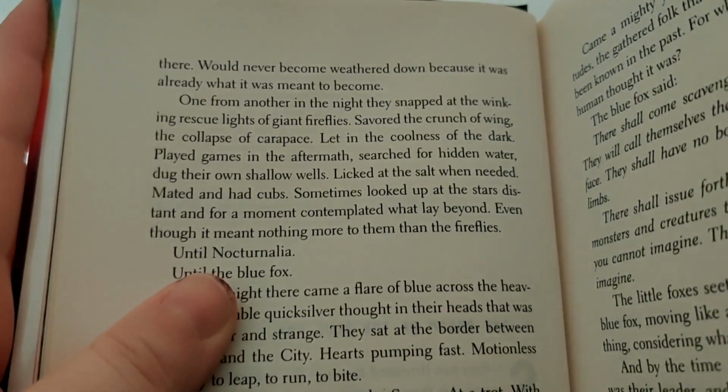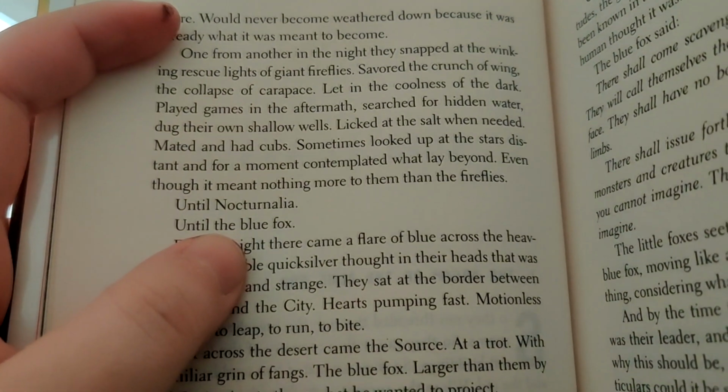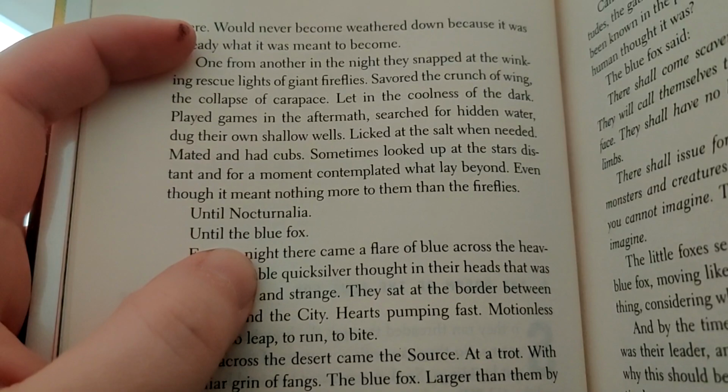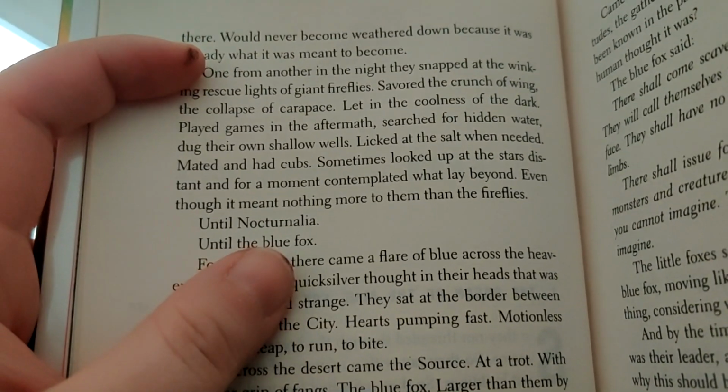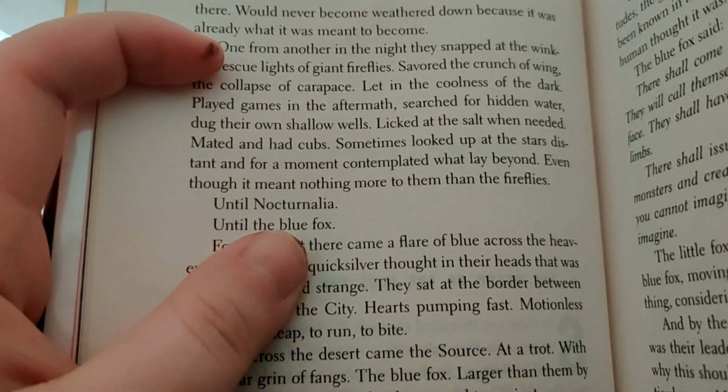Would never become weathered down because it was already what it was meant to become. One from another in the night, they snapped at the winking... Oh my gosh. Winking rescue lights of giant fireflies.